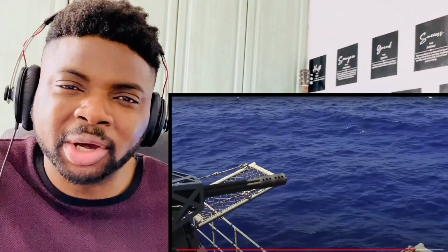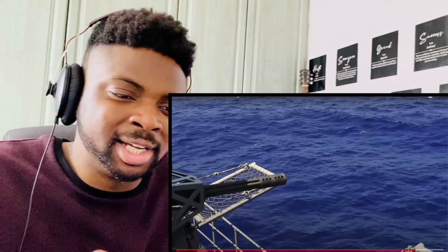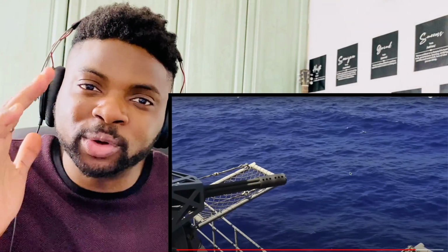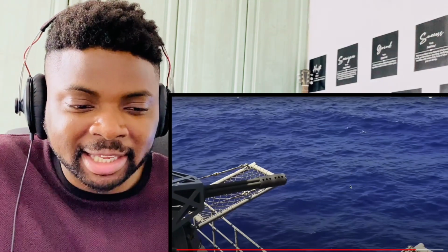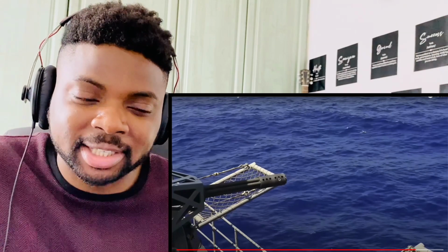Where do those bullets go? I mean, do they eventually slow down enough to go into the water? Because I'm sure you can't see all the way down to where they could possibly reach. I'd love to know, when they do firings like this, what happens to the bullets?